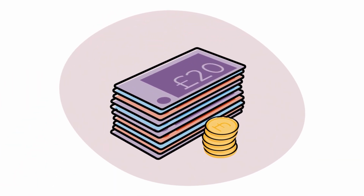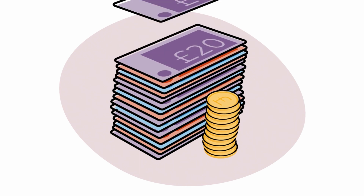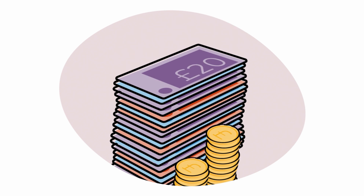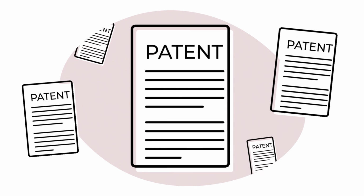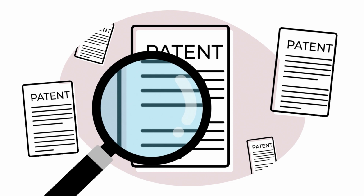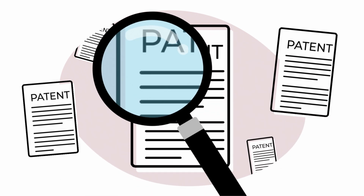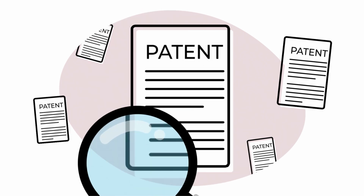Within 12 months of the filing date, you will need to pay a filing fee, request a search, and pay the search fee, which at the time of making this video adds up to between £130 and £250. Within roughly 6 months of requesting a search, the UK Intellectual Property Office (IPO) will issue you a report of their findings from previous patent applications and other public documents.